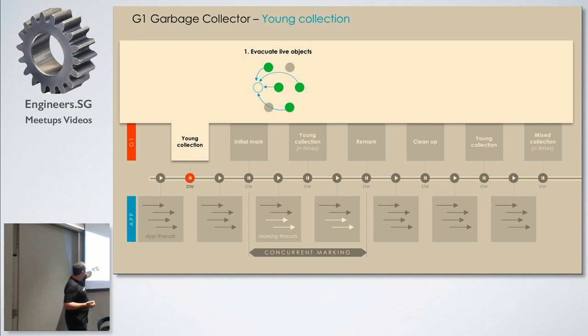You have this pause that you see here, STW, which means stop the world, or pause. You're pausing the application. This is what the G1GC tries to do. It pauses the application to do some young collection. And when we talk about collection, we are evacuating objects: we get all the live objects, we evacuate them somewhere, and then we leave garbage behind.